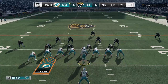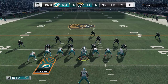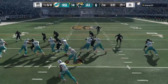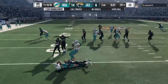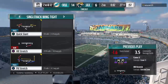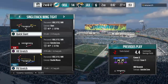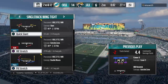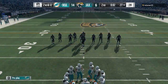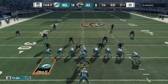So the D-line's going to spread out. The give to Drake running left. And they take him down, losing yardage back at the 27. And we're going to get a timeout with 2 seconds remaining in the second quarter. And unless this is a quick incompletion, this is likely the last play here of this first half.